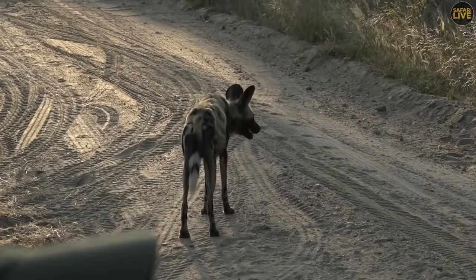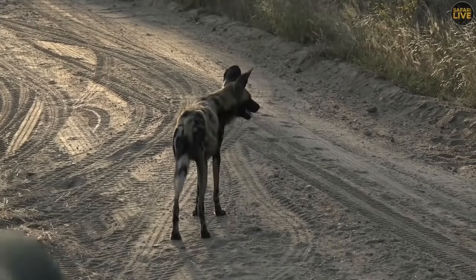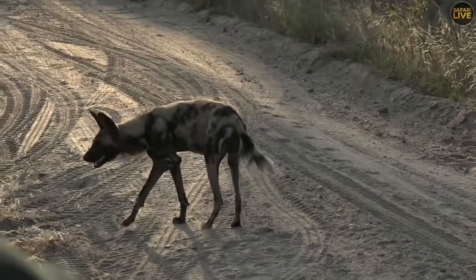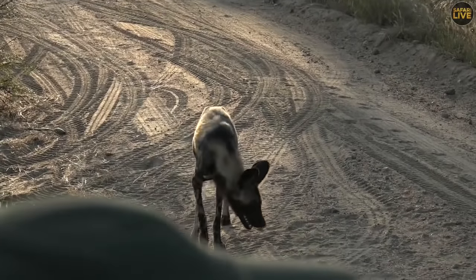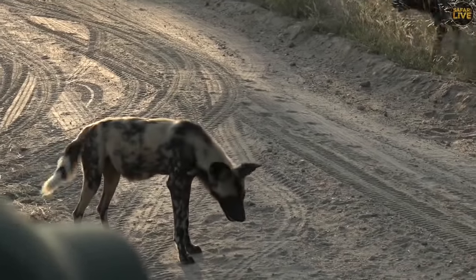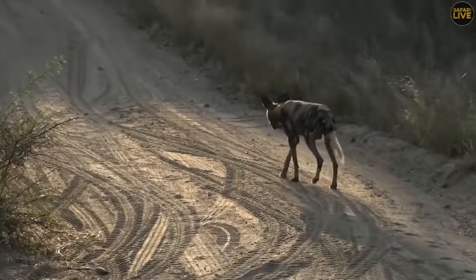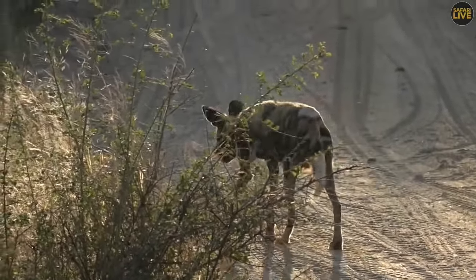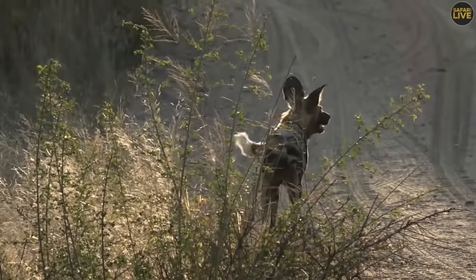I've lost sight of the one who was slightly further up the road. I'm assuming he's gone further west along Buffalo's cut line here. Interesting to see if they come back or whether the whole pack follows in that direction. Actually, looking at them, I swear they're less fat now than they were 2 hours ago when we saw them. Their digestion is so fast.